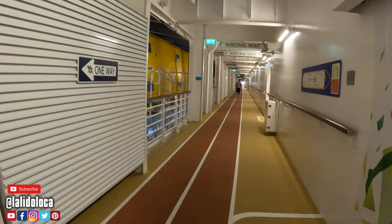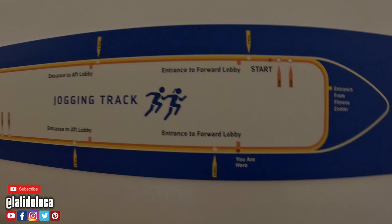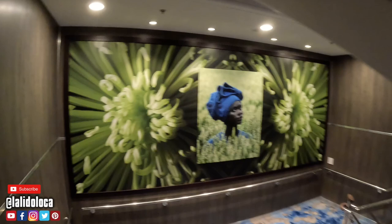Only takes 2.4 laps to do a mile. So 12 laps down here on deck 5 will get yourself 5 miles. How about that? Nice place to walk, especially when the sun is high. Go down one more level to deck 4. Again, the reward you get sometimes for walking the stairs is just beautiful, beautiful art.